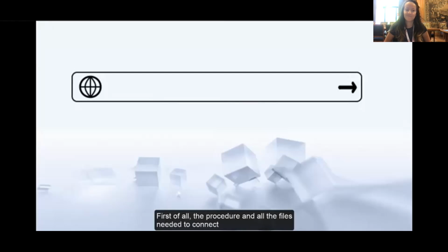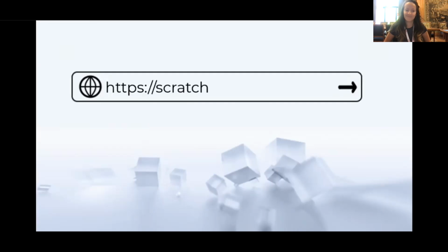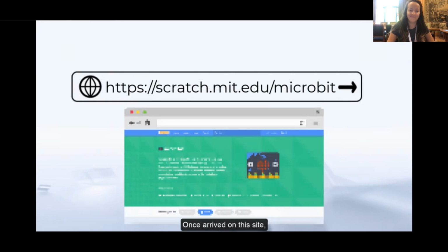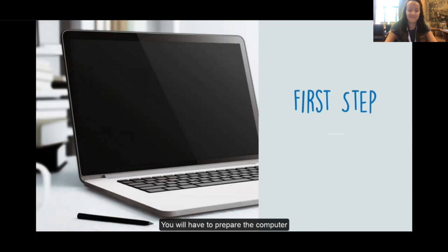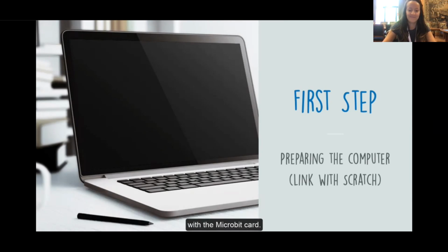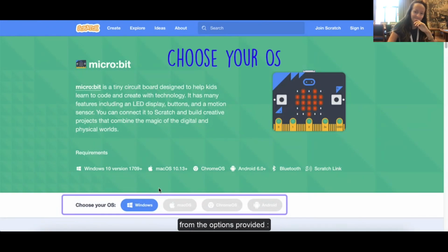First of all, the procedure and all the files needed to connect can be found at the following address. Once arrived on this site, three steps will have to be done. First step, you will have to prepare the computer so that it can communicate via Scratch with the micro:bit card. To do this, you must install the Scratch Link program. Choose your operating system from the options provided.